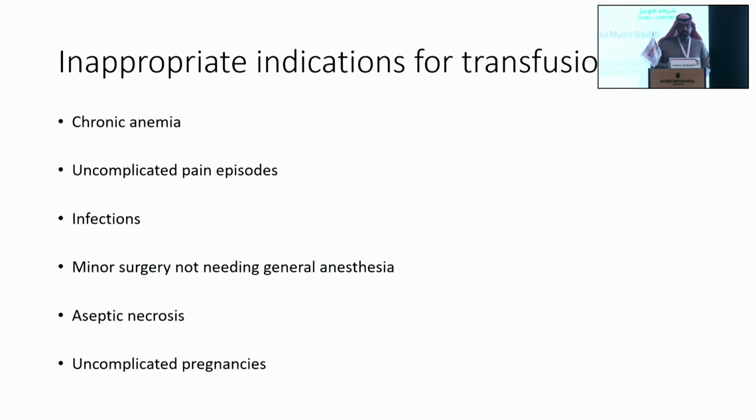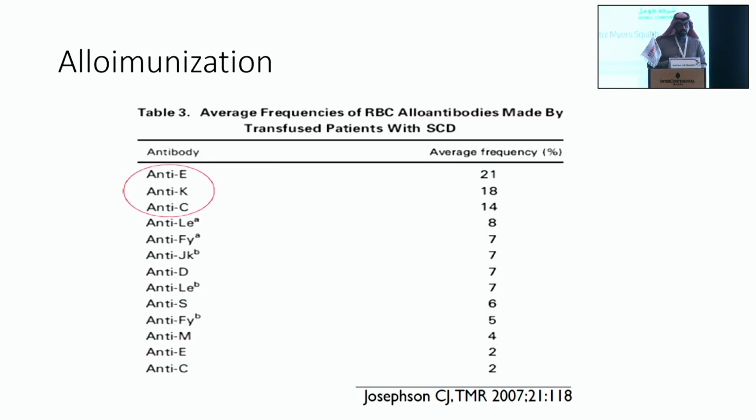This is an inappropriate indication for transfusion, and I emphasize these multiple things because we should not really see patients with sickle cell disease who have iron overload. However, due to inappropriate indications, transfusion is given because they tend to have lower hemoglobin, especially below 7, as for other non-sickler patients, and eventually you end up with sickle patients who have iron overload, and you have to give chelation. The only way they get iron overload is simply by transfusion, unlike thalassemia where there are other mechanisms of iron overload.